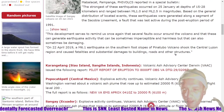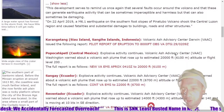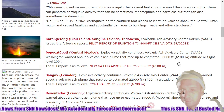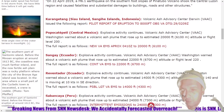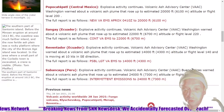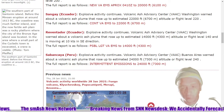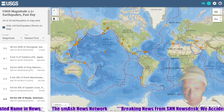Next, looking at Orangutan, which is now back on the list. Excuse me, it's producing an 8,000-foot ash plume. Popocatépetl exploding down there in Mexico, flight level 200. Sangay exploding, flight level 220. Revenador exploding, flight level 140. And Sabancaya exploding, flight level 240. It's a 24,000-foot ash plume, which is nothing to fly your hang glider, wingsuit, or home-built kit aircraft over.